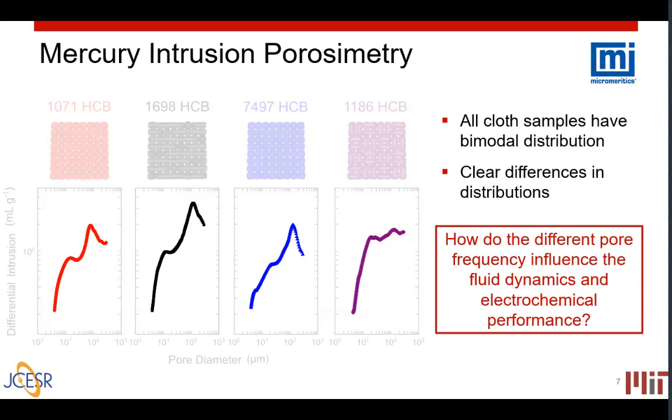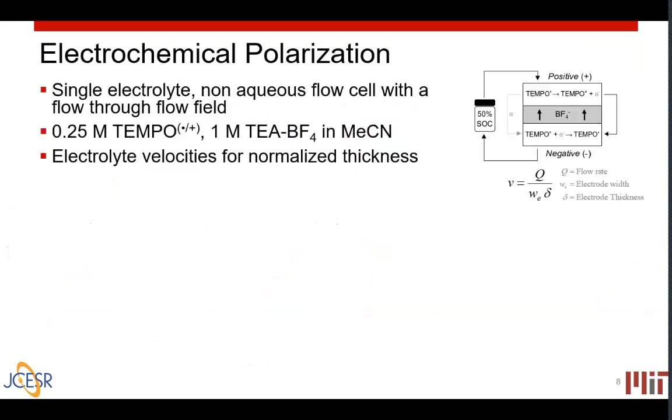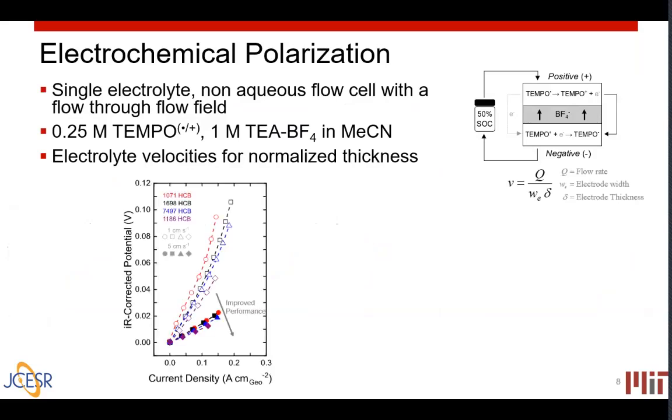electrochemical performance. To probe the electrochemistry, we used a single electrolyte non-aqueous flow cell at 50% state of charge for TEMPO radical and TEMPO+ to measure different current responses to applied voltages. Additionally, as I mentioned, these materials have different thicknesses, and so to account for that, instead of using the same flow rate, we use the same electrolyte velocity, where we can normalize our flow rate by the electrode width and the thickness to get a consistent metric across the different materials.